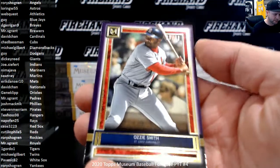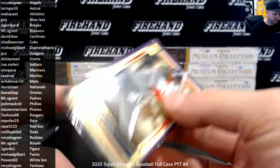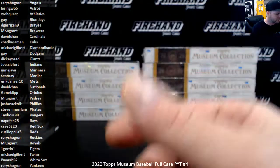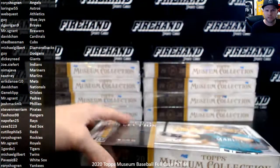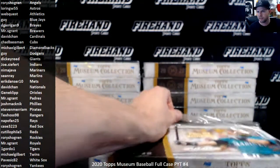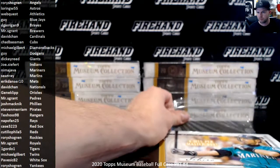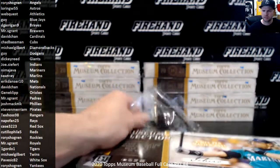Purple to 99, Ozzie Smith, 99 of 99. 99 divided by 99 is 1, which is his jersey number. So basically that's like a 1 of 1. Mets belong to Eric Danzer. There you go. First time action for Eric, getting a patch out of jumbo. Case hit for you.